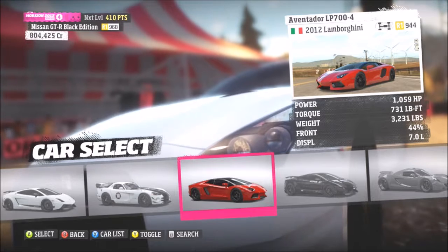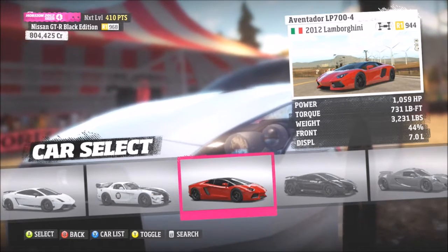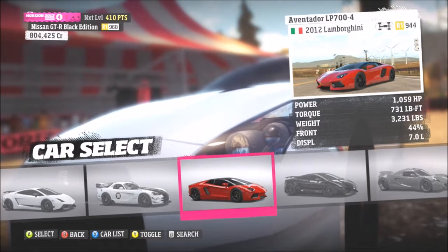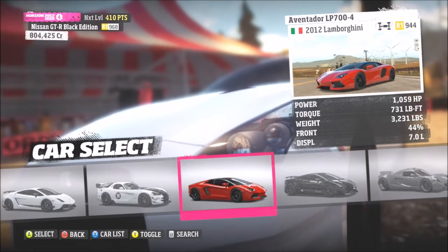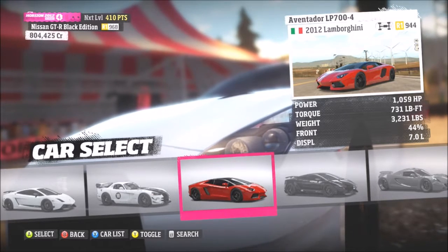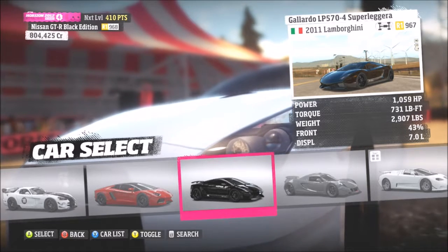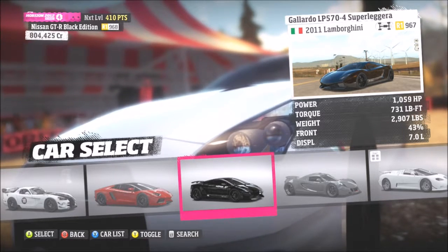I custom did the roof color by using vinyls in the game, and I made them all black. I did the entire top with just vinyls, and then it also has a black spoiler. And this is my 2011 Lamborghini Gallardo LP570, a little over 1,000 horsepower.